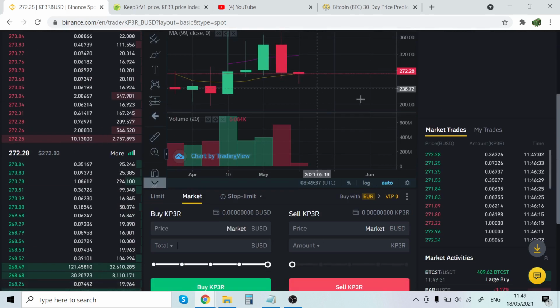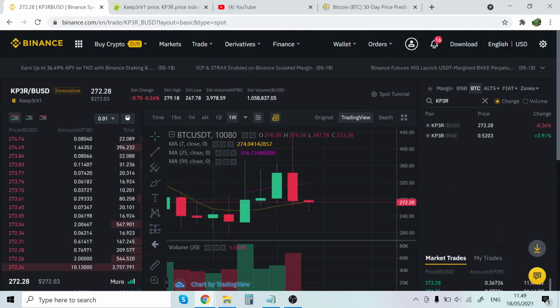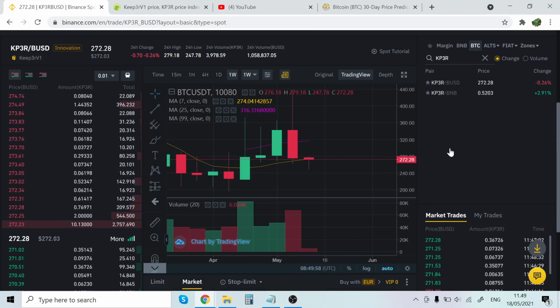Now to sell the token, all you have to do is come back to this page, go to trade and classic, and do the same thing. But instead of buying, you want to sell. Scroll here, and then you will sell the Keep3r token for BUSD. That's how it works. And when you're on the market, Binance will automatically match you with the best pricing. So that's how you do it.